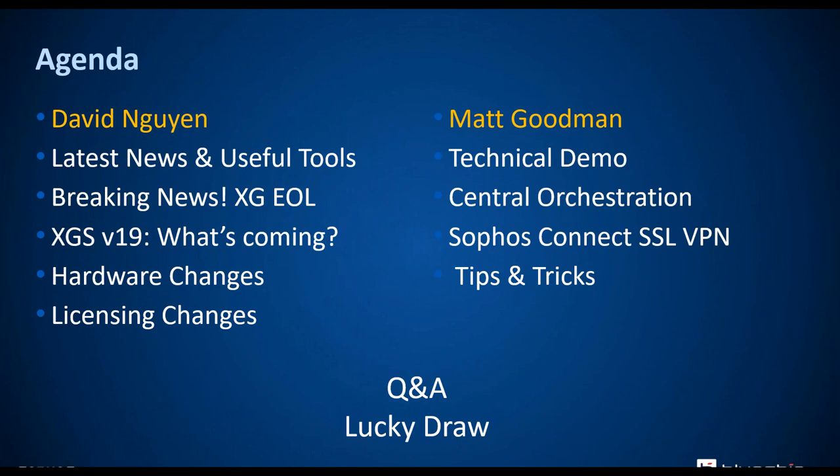I'll finish in about 20 to 22 minutes. After that, Matt Goodman is running a technical demo: good old Central Orchestration, what it's all about, SD-WAN, SSL VPN, and tips and tricks. At the end of it, the Q&A and the lucky draw. Just like we said, it's going to be a fun time.